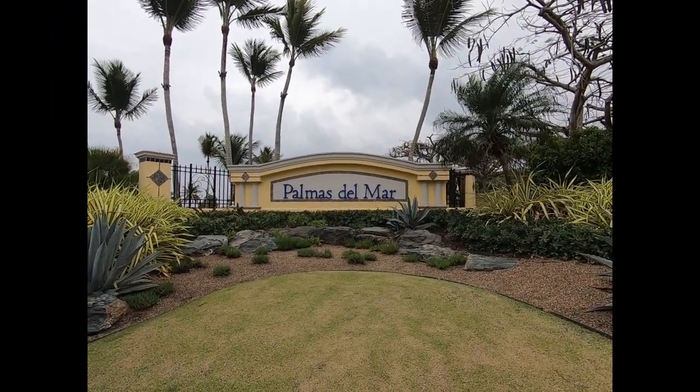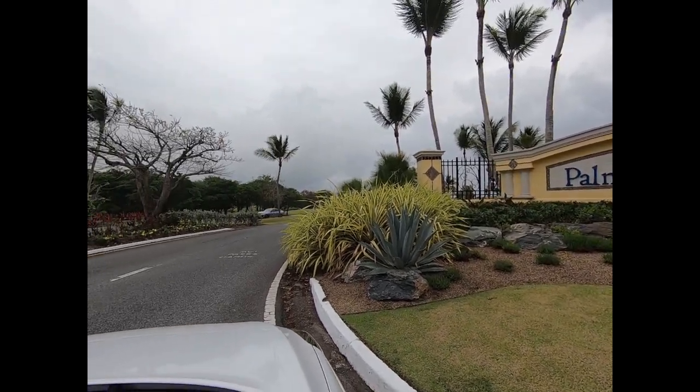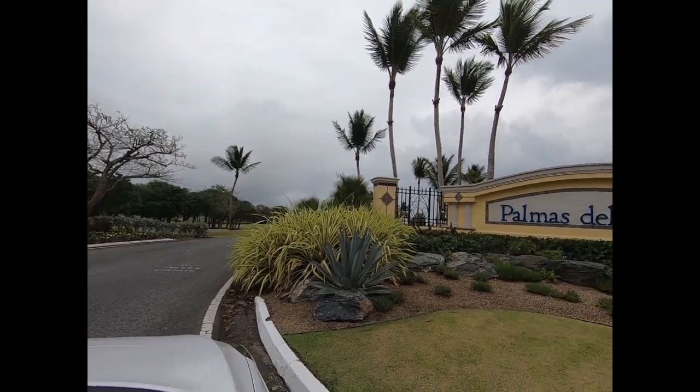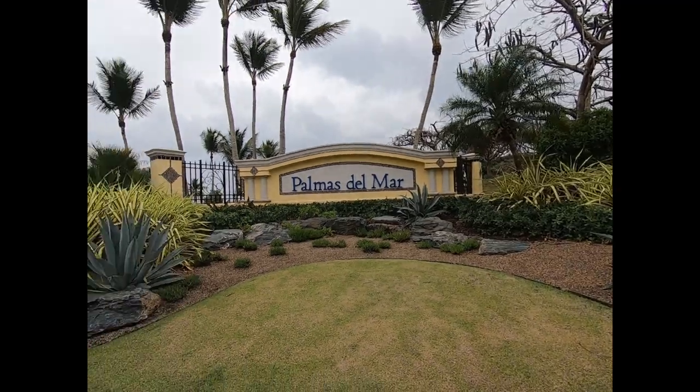All right, here we are. This is the entryway to Palmas del Mar. Always looking beautiful. All these places always have great landscaping. Make you think that it's a beautiful, beautiful place. All right, let's go.